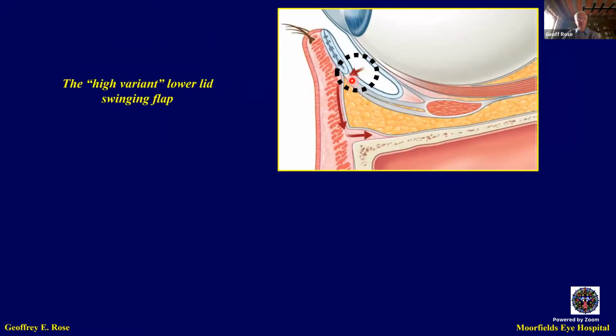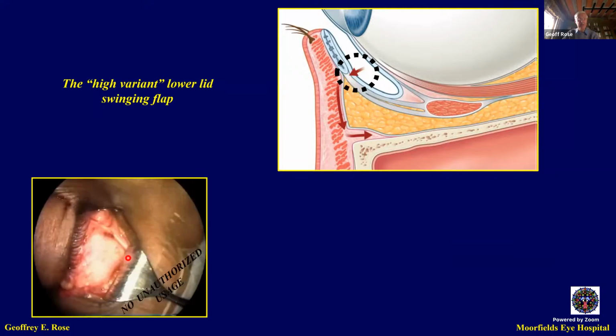For orbital floor work, you want to use what I've termed the high variant, where you go in 1 millimeter below the lower border of the lower tarsus. That way you avoid the inferior marginal artery, and yet these tissues, the conjunctiva and the retractors and the septum, are stuck together, so that you go through and disconnect the lower lid at that point. And you can then keep in front of the orbital septum, as shown here, going down. So this is the intact orbital septum, keeping the fat out of the way, and then reach the inferior orbital margin and then go into the orbit.